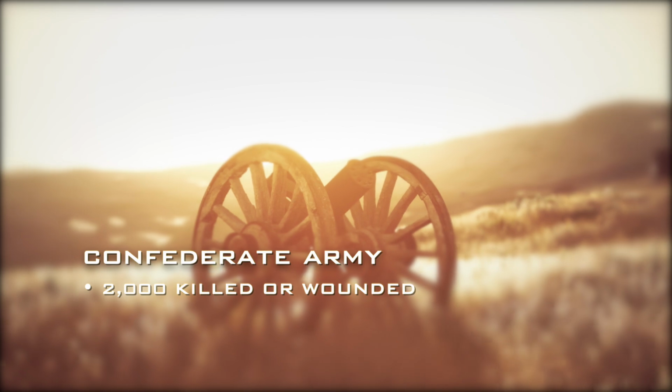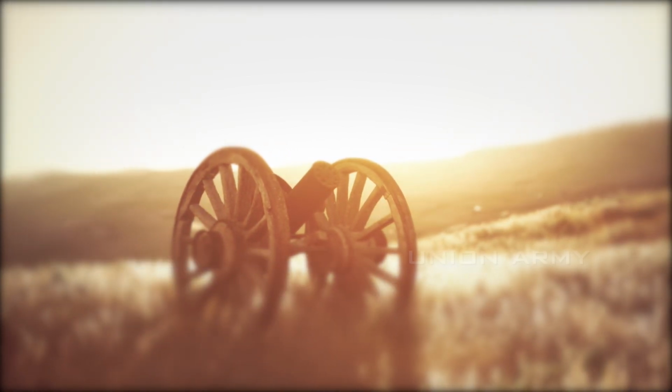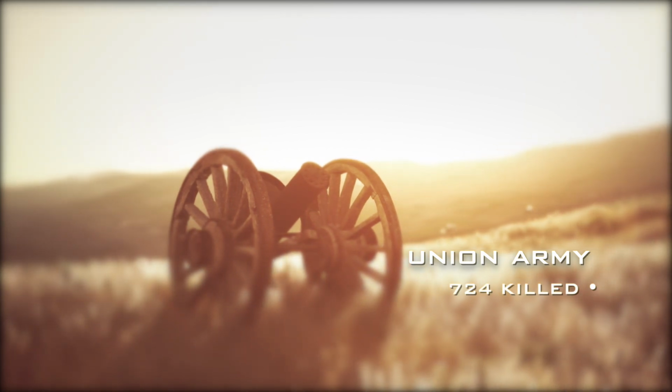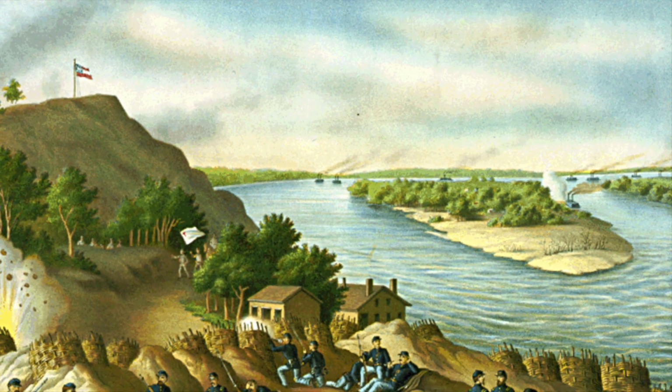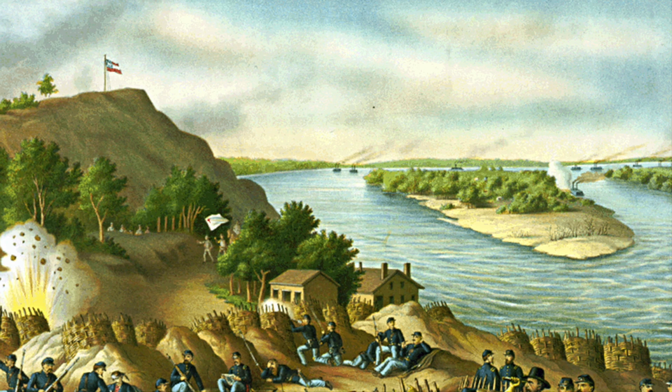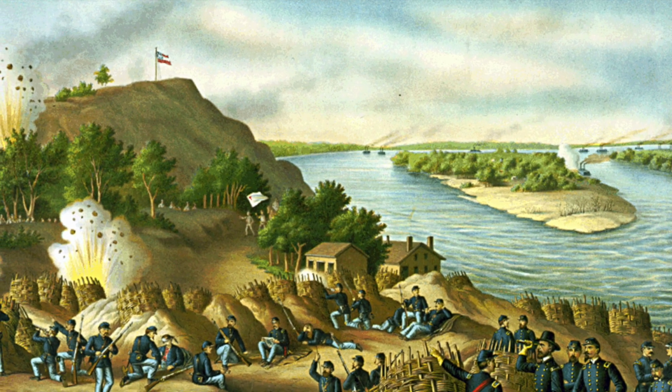2,000 Confederates were killed or wounded and another 11,000 captured. By contrast, Union casualties were 724 killed and 2,000 wounded. The Union victory and their ability to maintain control of the rivers, cutting off the Confederacy's supply lines, would eventually lead to the Union success at the Battle of Vicksburg.